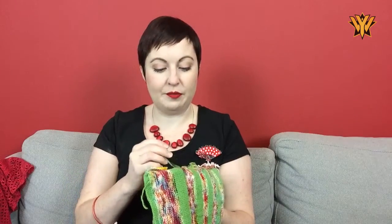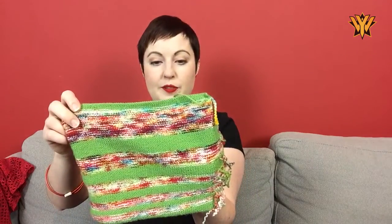What I do is knit a few stitches, when I change the yarn, knit a few stitches where both are being held together, and that keeps it in place a bit better and makes the weaving in less fiddly, because it's already had some time woven in together.